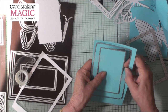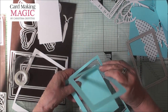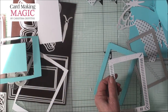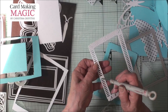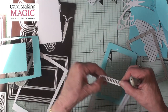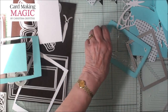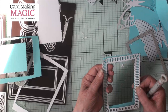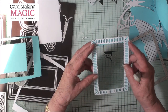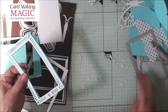And that now gives you a solid piece that will sit underneath the filigree piece. We need to get rid of all the little pieces that are left in the die. And once we've done that, because these were taped together, they will give you now frames exactly the same. So that gives you a nice solid layer underneath your filigree pattern.